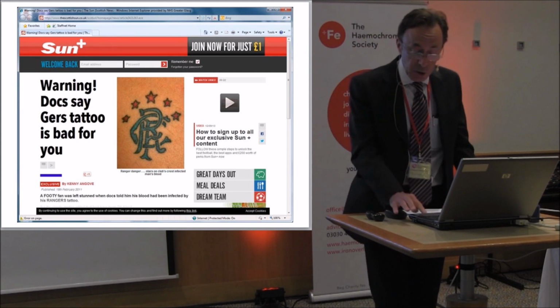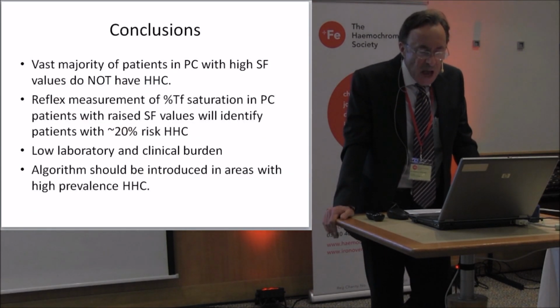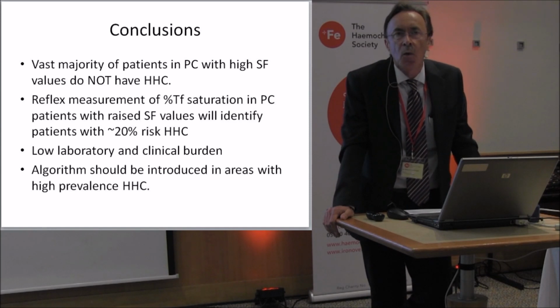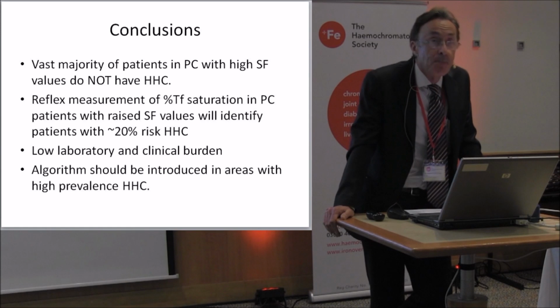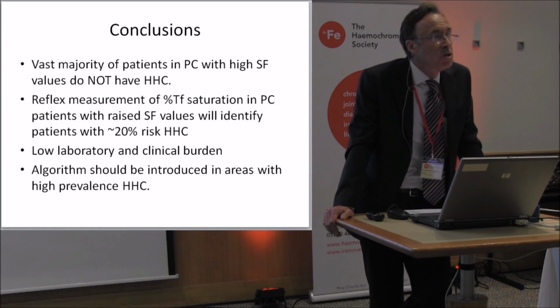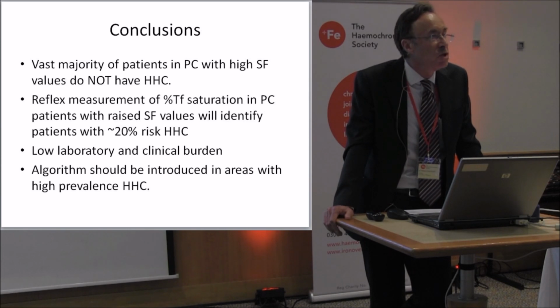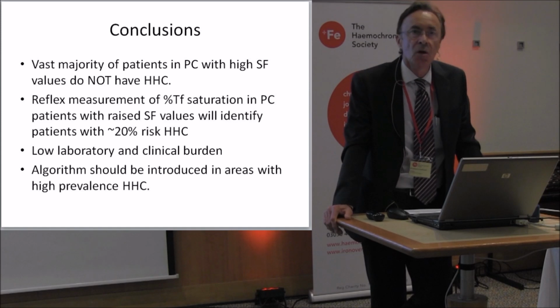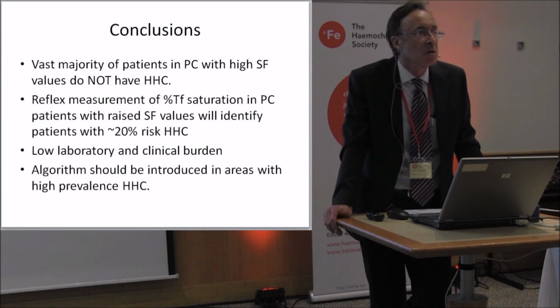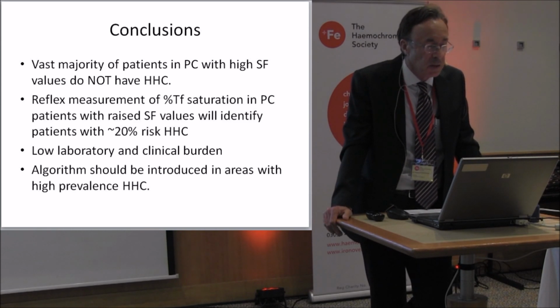So, my serious conclusions. The vast majority of patients in primary care with high serum ferritins don't have hemochromatosis. But if we were to introduce reflex testing of transferrin saturation on patients with raised serum ferritins, we could identify a population which has got almost a 20% risk of having hemochromatosis. And that's not far off the 25% risk that is accepted for family screening.